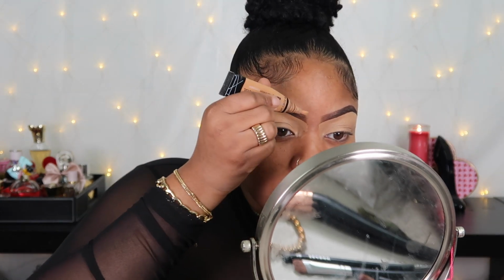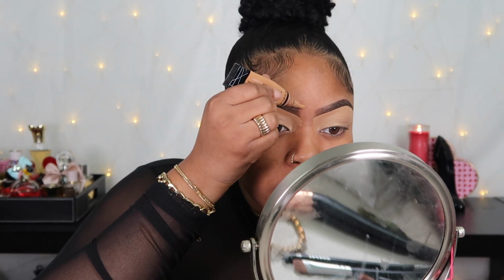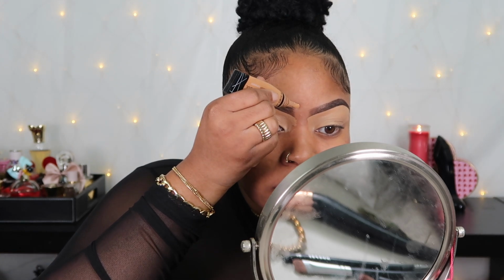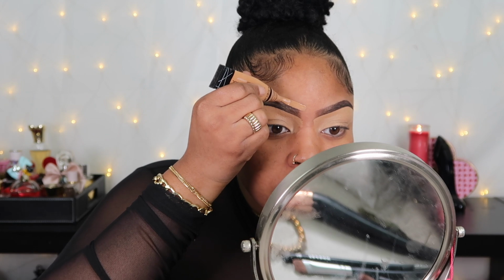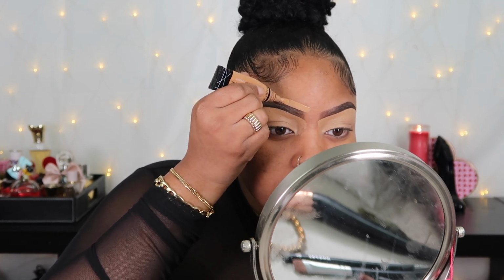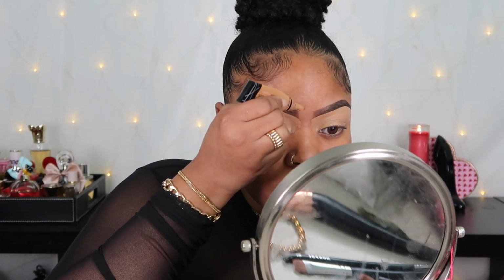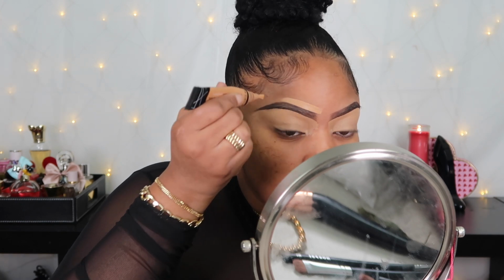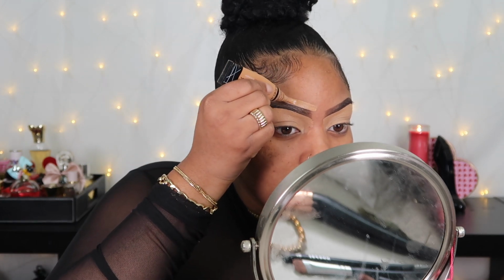Now this is where I'm taking the actual color from the LA Girl Pro concealer, which is in Cool Tan, and I'm applying that to the top portion of my brow. This makes your brows look so defined, so sharp, so precise. Now if you don't want to do this portion, you don't have to, but if you want your brows to pop and look extra neat, I would definitely recommend applying a concealer to the top portion of your brow.